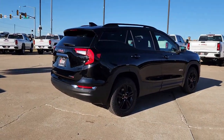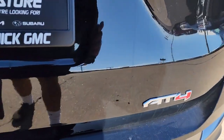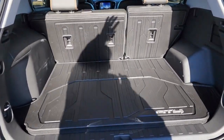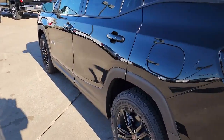These are just some of the great options this vehicle comes with: all-wheel drive, navigation system, keyless entry, sun, moon roof, hands-free liftgate, adaptive cruise control, power passenger seat, remote engine start, satellite radio, power liftgate. Get the safety features you need and the style you want in this striking Terrain.